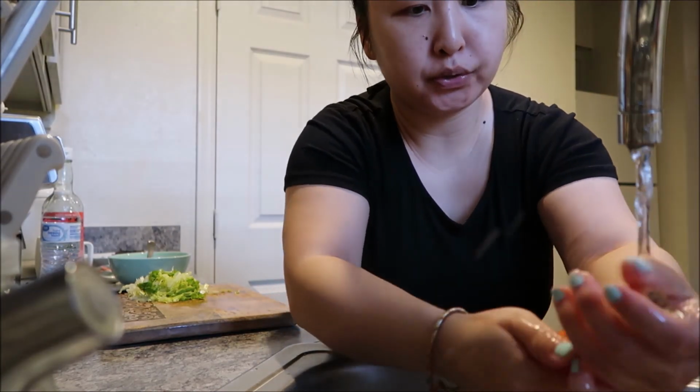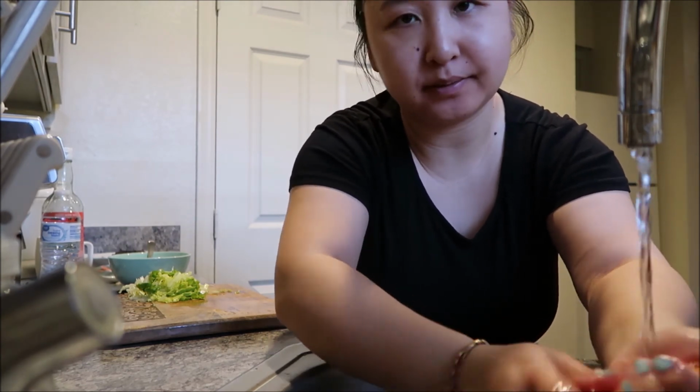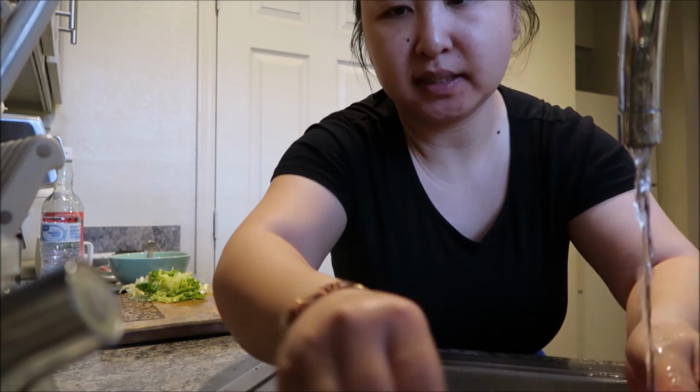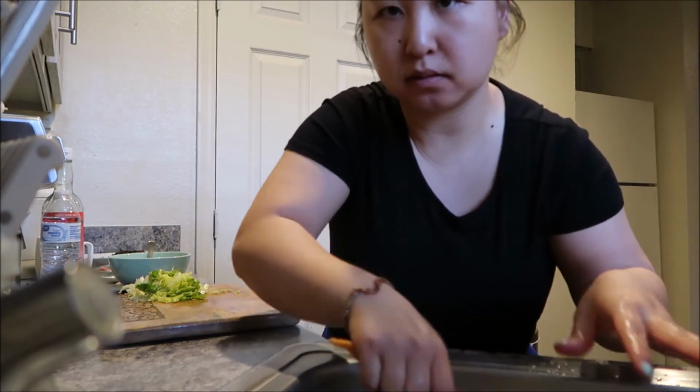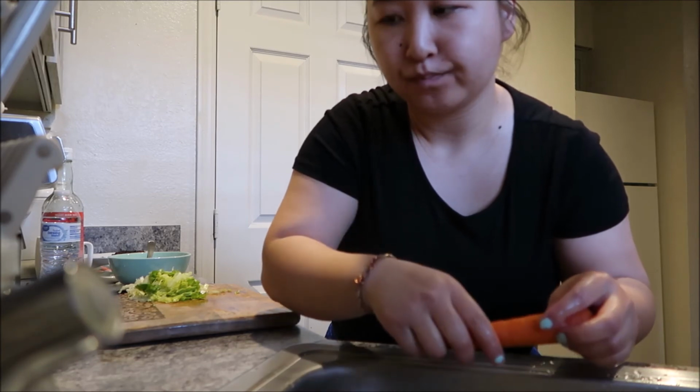Make sure to always cook with intention, cook with love, and you know, the most important thing is feeding your body healthy things and feeding your mind healthy things.